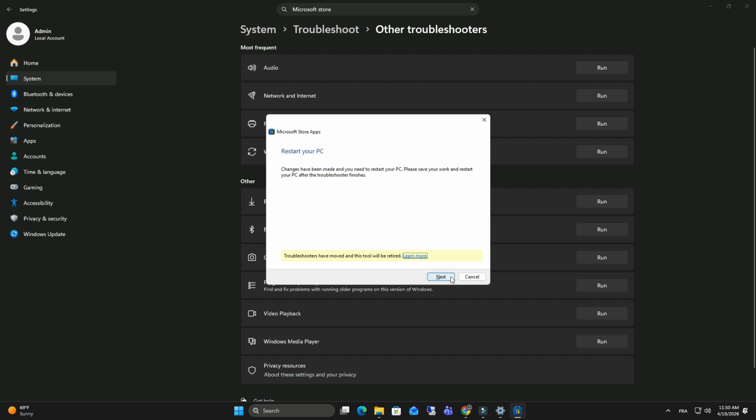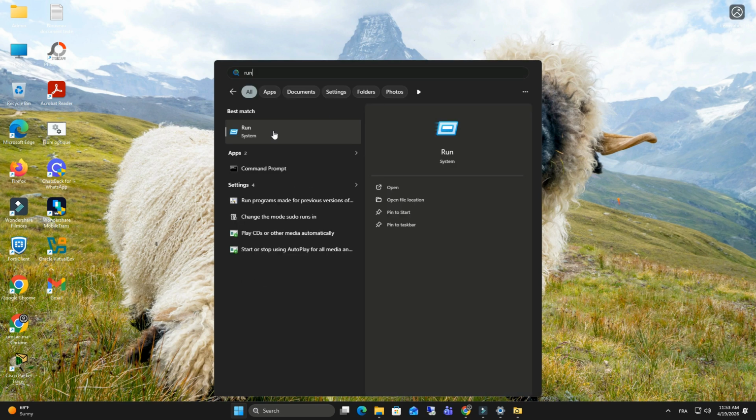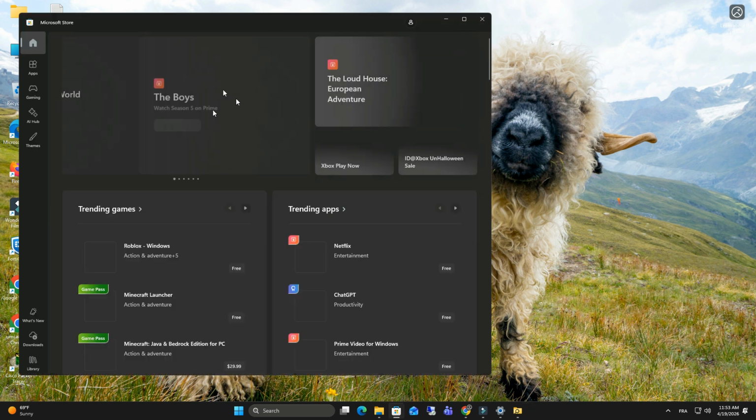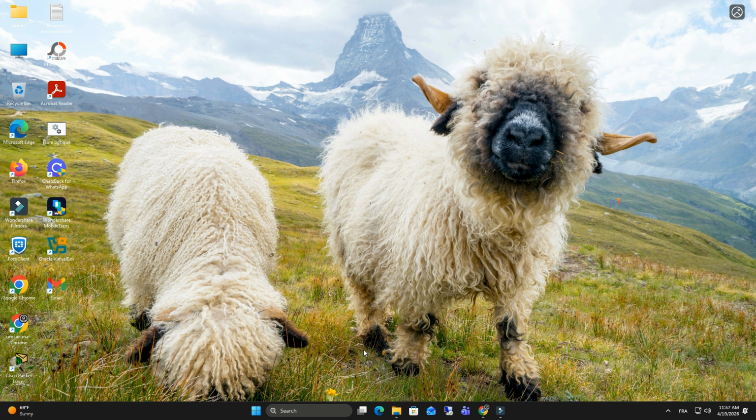If that doesn't solve the problem, right-click the Start button, select Run, and type wsreset.exe. Click OK. This will reset the Microsoft Store. Give it a moment and the store should reopen.